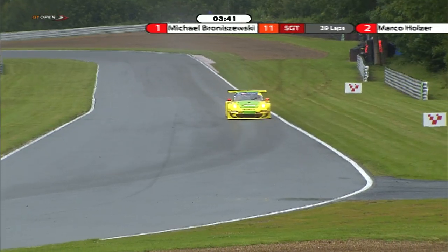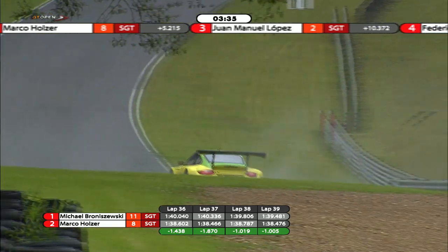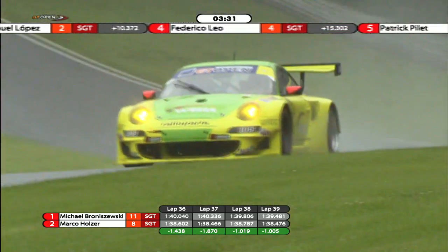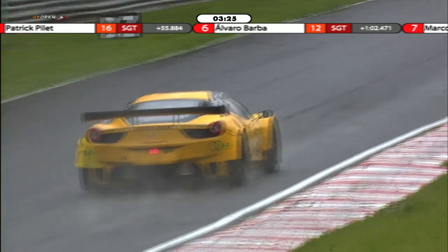And this has been also a superb drive from Michael Brosnitsky, because the team have said you need to up your pace. He's been able to do that. He's responded. Although Marco Holzer is still chasing, there you can see that chase has levelled off. 1.8 seconds, it could have been real jeopardy time for Michael Brosnitsky. 1 second a lap, it may just be enough as he comes down.